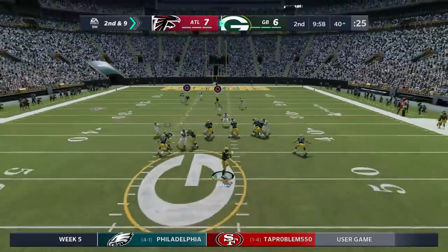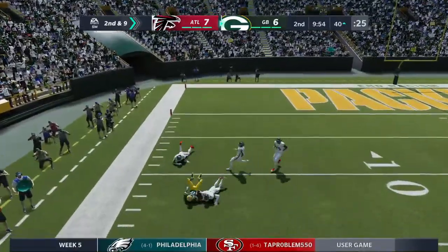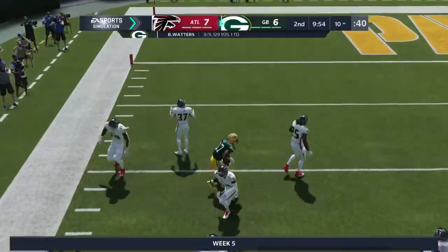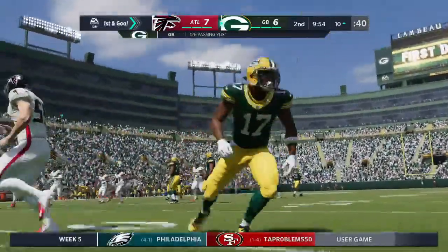A play-action fake. They'll look to throw. The left side throw complete to Adams. And he's taken down, but not before reaching the 10-yard line. That one goes for 30 yards.